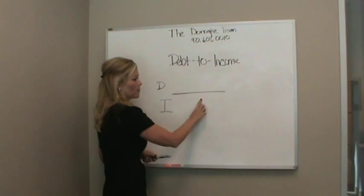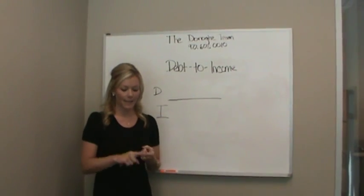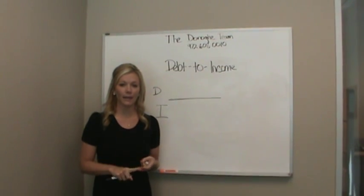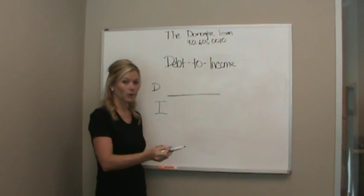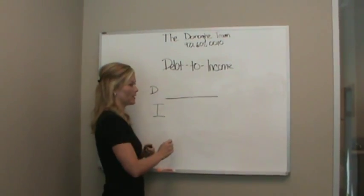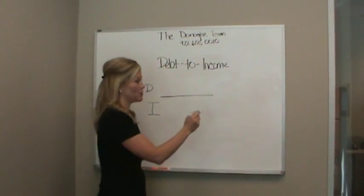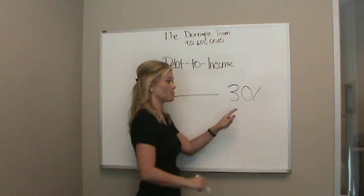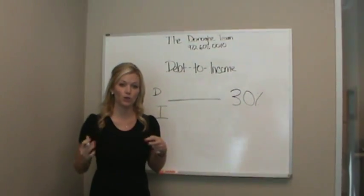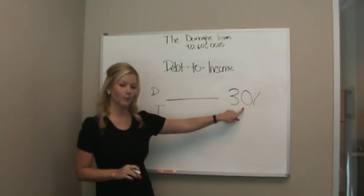Then we calculate your total income. Your income is typically your monthly salary, if you get paid an hourly wage, if there's commissions, if you're self-employed. We're going to take that number, divide it by 12, and put it here. And if we're excluding your mortgage, you want your ratio to equal 30% or less. This is prior to including what your new mortgage loan will be. So prior to that payment, you want to be 30% or less.